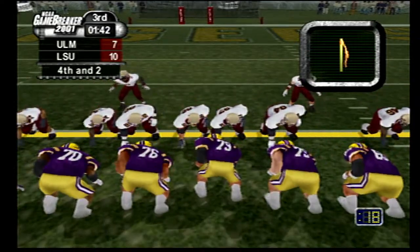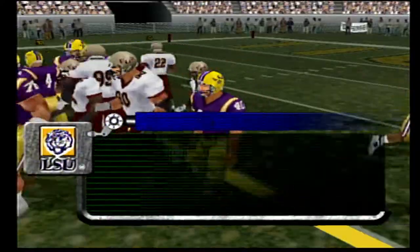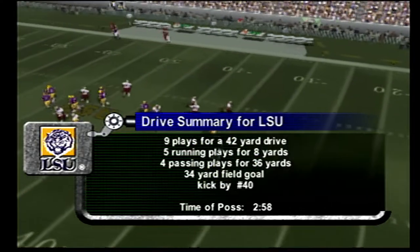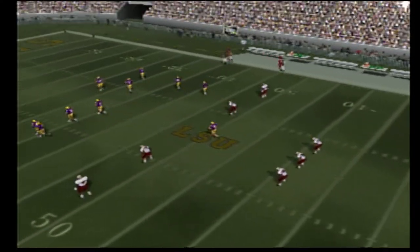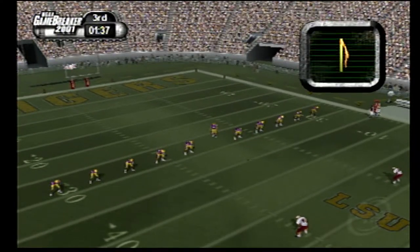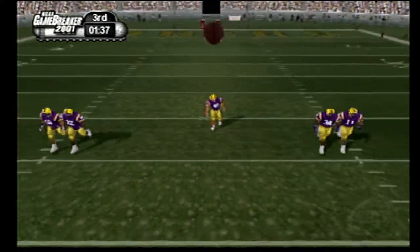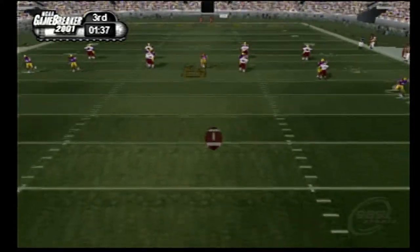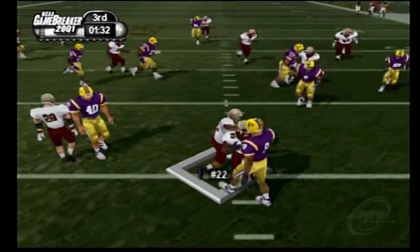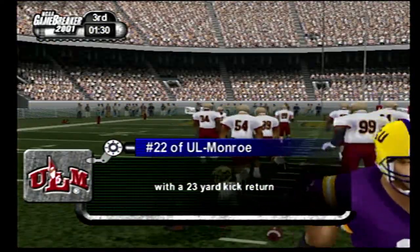This one from 35 yards. LSU has 3 more points. The Tigers, 13. The Indians, 7. The Indians will receive the kick. It's a high, long kick. Tripped up at the 28-yard line.